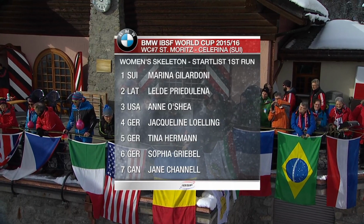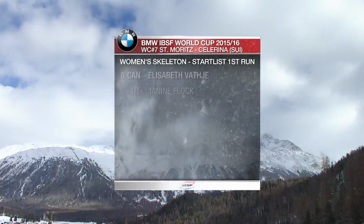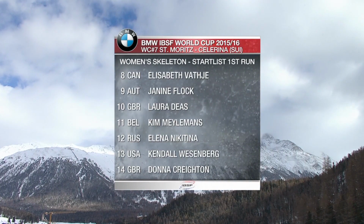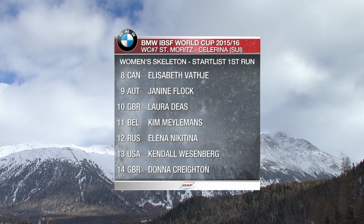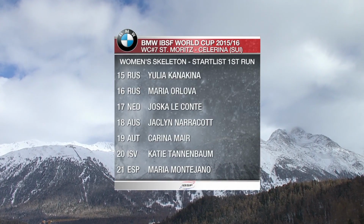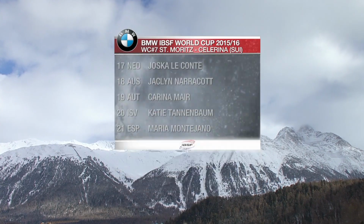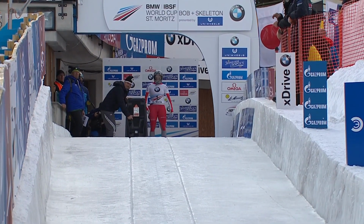Marina Gilardoni of Switzerland will be the first off, ahead of the returning Latvian Lelde Priedulena, who's had a slew of medals in the last few weeks when she hasn't been doing World Cup racing. And we have a field of 21 athletes that'll be cut to 20 for the second heat. And we welcome back to the World Cup for the first time this season, Maria Montejano from Barcelona.